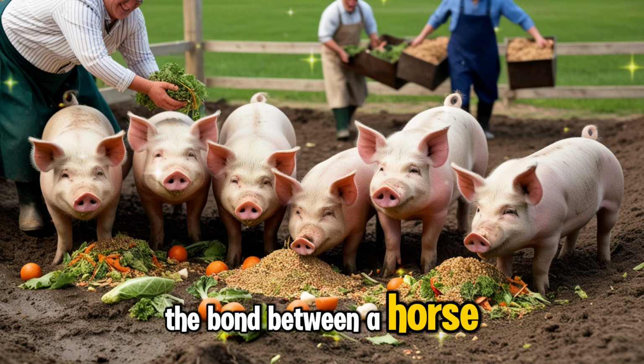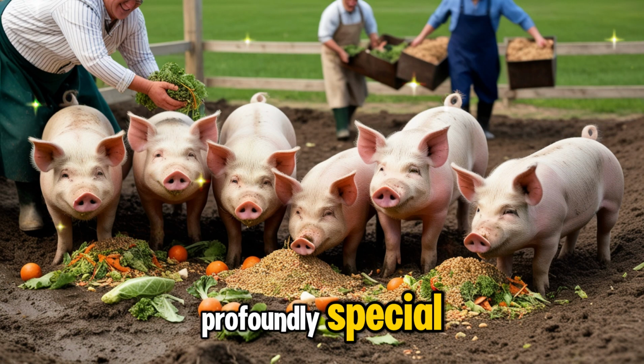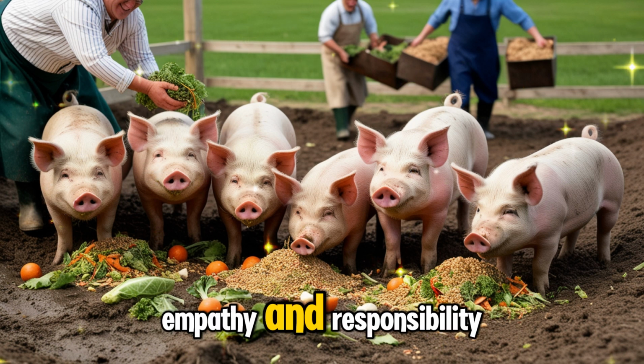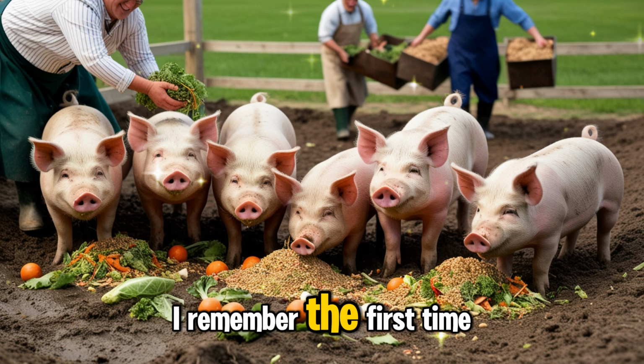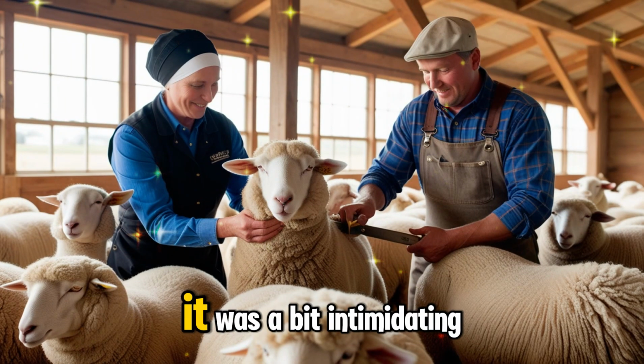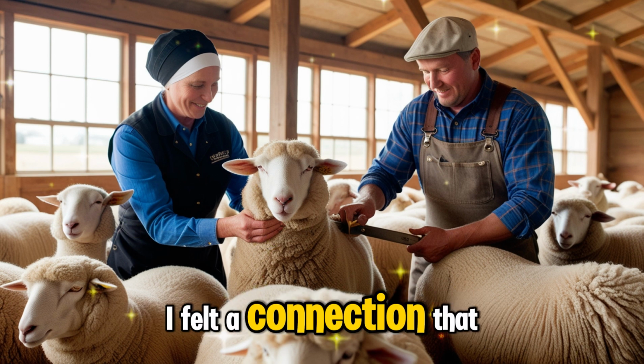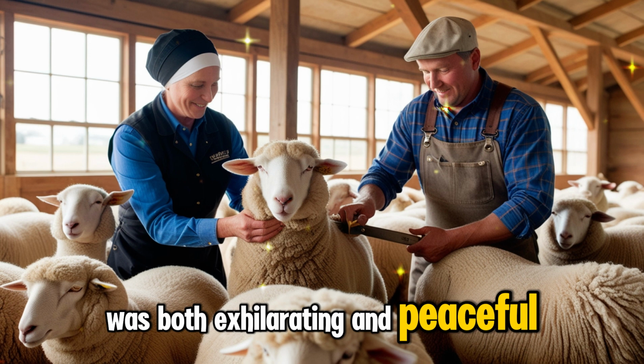The bond between a horse and its owner can be profoundly special. Spending time with horses fosters patience, empathy, and responsibility. I remember the first time I rode a horse. It was a bit intimidating at first, but once I got comfortable, I felt a connection that was both exhilarating and peaceful.